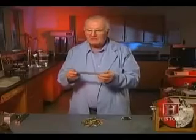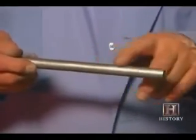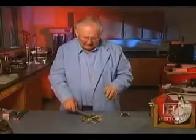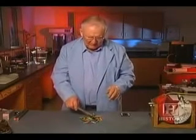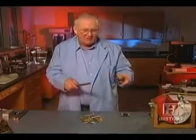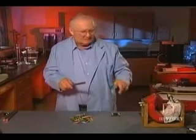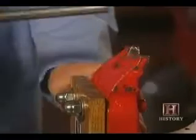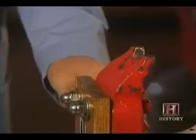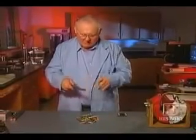This is a bar of steel. Right now it's not magnetized. To show that this is not magnetic, I'll just simply bring it down to the pile of paper clips and nothing gets picked up. All I'm going to do is touch the north pole of this magnet. Doesn't matter what pole you touch. Now, this bar of metal becomes a magnet.